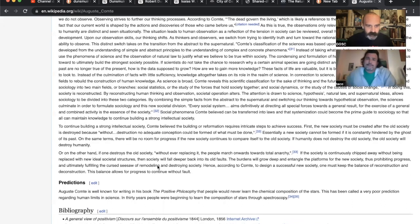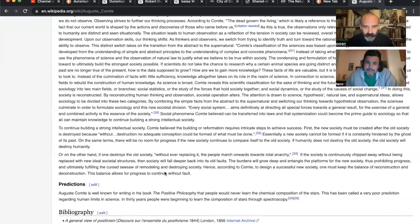On the other hand, if one destroys the old society without ever replacing it, the people march onwards towards total anarchy. If the society is continuously chipped away without being replaced with new ideal societal structures, then society will fall deeper back into its old faults. So basically, he's just reiterating, you have to completely start over. Can't be hindered by this past.